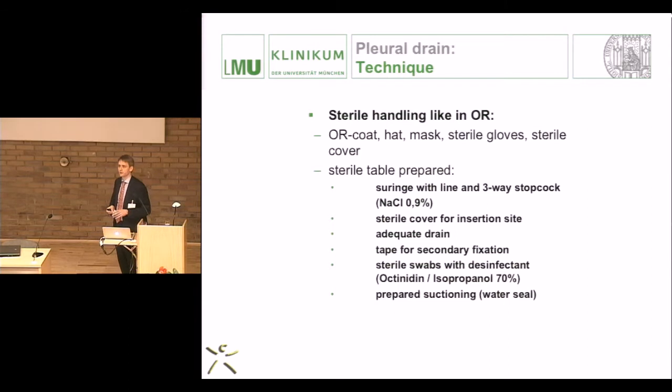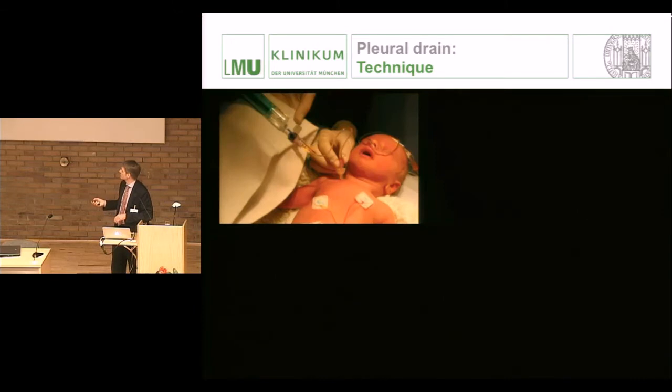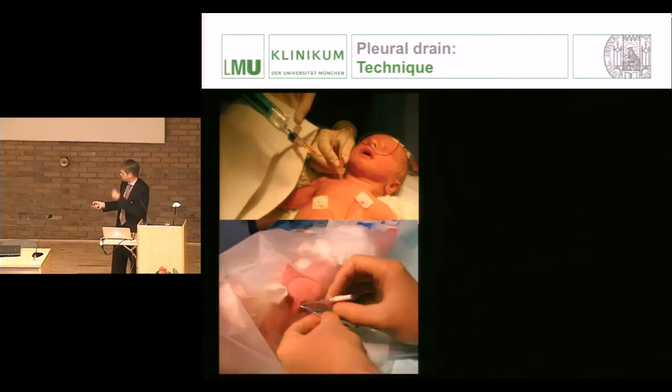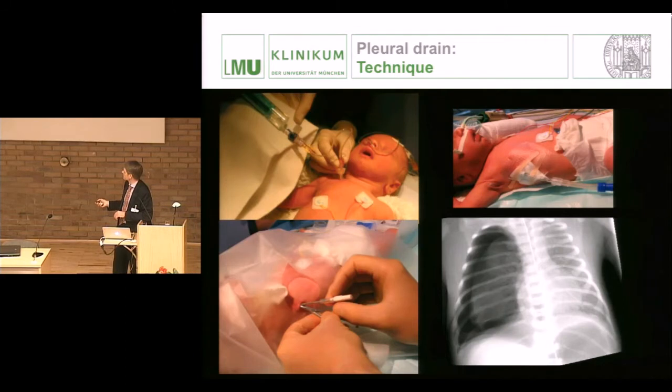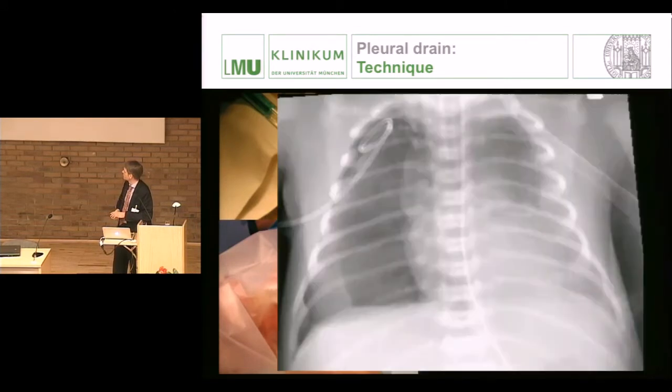Now, how to put a pleural drain, all of you know, so I'm not going to discuss that extensively. This is the emergency access, and now the head is down here. This is the old way of putting in a pleural drain, spreading the intercostal space, and this is the tube in place, and this has been the X-ray prior to the puncture here.